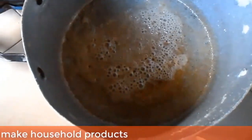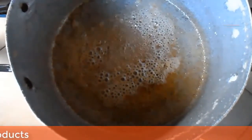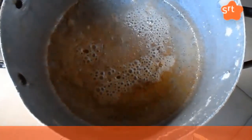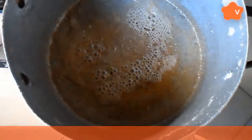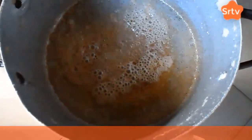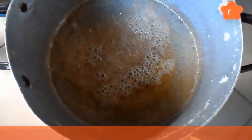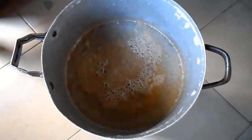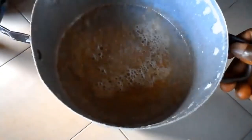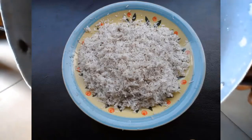As you can see, this is our coconut oil, though the quantity is very small because we used a small quantity of coconut. For you to be able to get a large quantity of coconut oil, you will have to use a large amount of coconut. The coconut chaff can be ground and also be added to cereal.